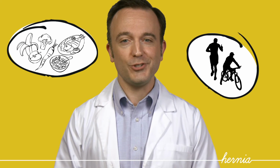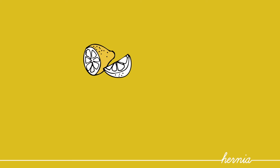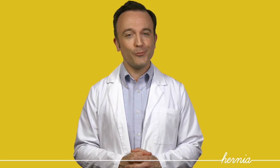Mild to moderate cases of hiatal hernia either have no symptoms or can be controlled by diet and lifestyle changes, making surgery unnecessary. Diets to control hiatal hernia typically exclude acidic foods like citrus and sodas, as well as coffee, alcohol, and chili. For more information on hernias or any other issue, talk to your doctor.